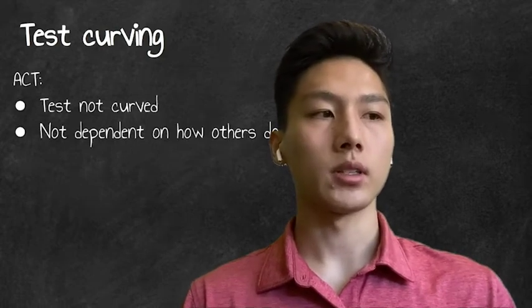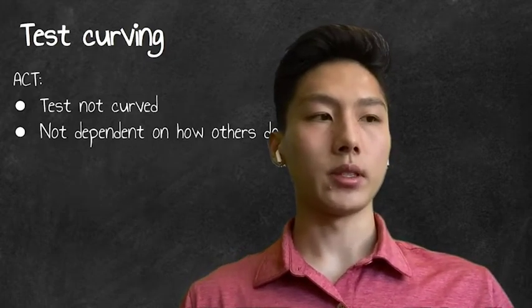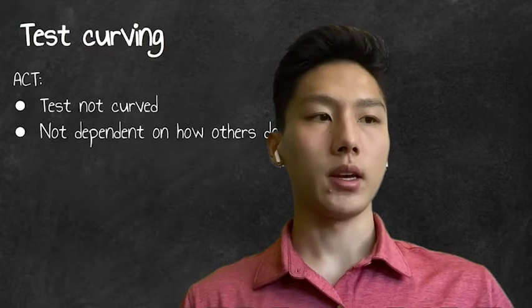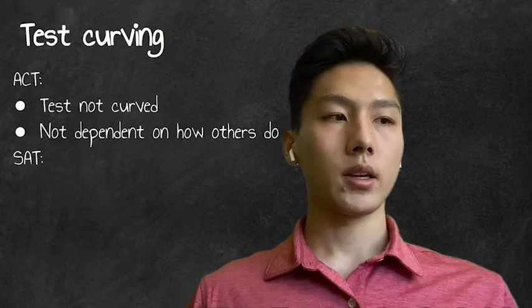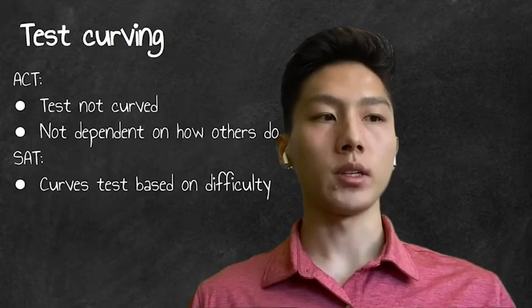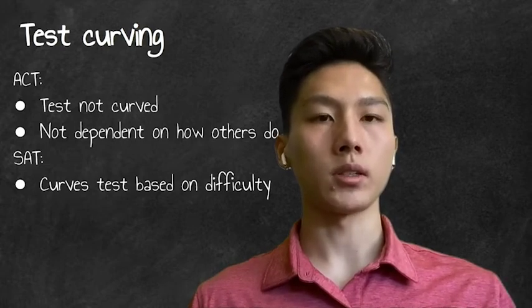Another thing to note is that generally speaking, the ACT is not curved. This means that your score is not dependent on how well others do. The only slight curving the ACT might do is to fix slight fluctuations in difficulty. However, this is often insignificant, and the score you receive is essentially just the raw score. The SAT, on the other hand, curves its scores based on how difficult the test is. So if the test is easier, more points will be needed to score a perfect 800 in this section. However, if it's harder, less points will be needed to score an 800.